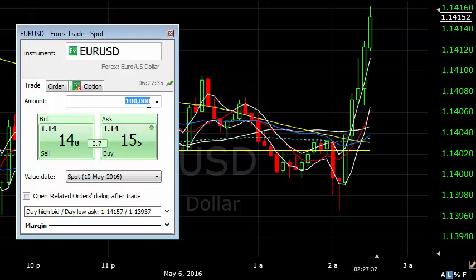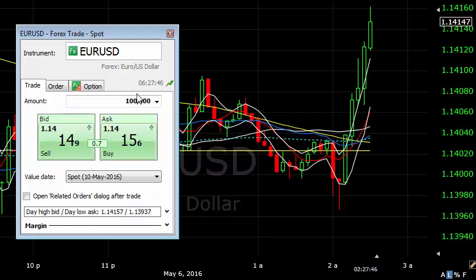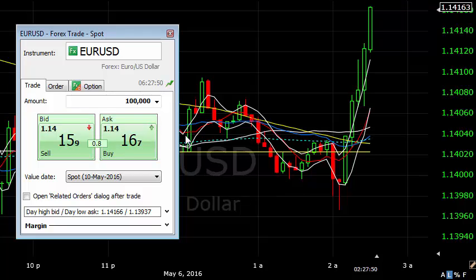Actually, what I'll do is I'll put another 50. Keeps it nice and even. So I've just gone long with 50. So I've now gone long with 100,000. And I'm going to be looking to edge into this this morning. So I've just gone long 100,000 and looked at edging this.